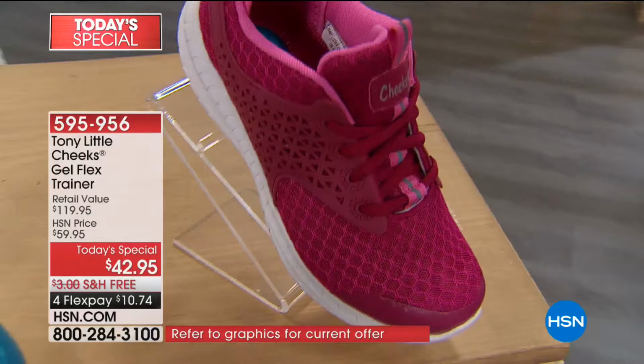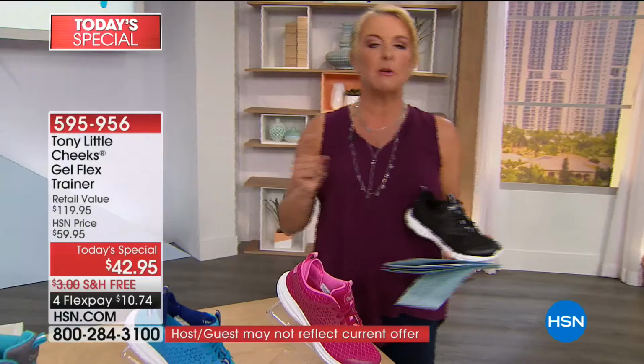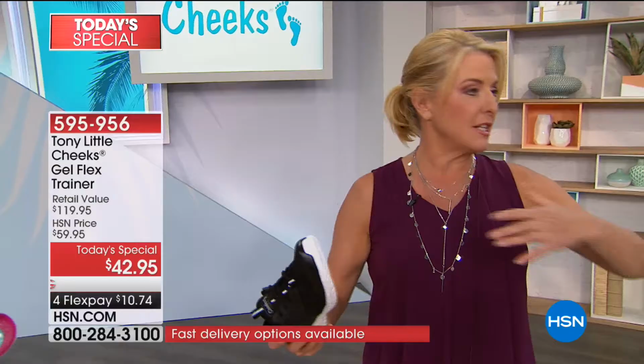Let me do sizes. We have 6 through 11, and they go whole and half sizes, including medium and wide width. Right now, I happen to be wearing a 9. 9, and that's basically my size. So if you're interested, that's the size I have on. But again, you've got a lot going on in the package. Yeah, I got a lot going on.